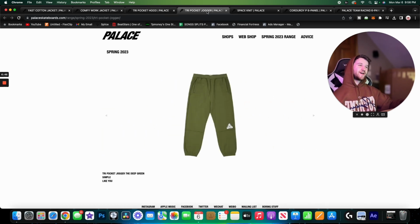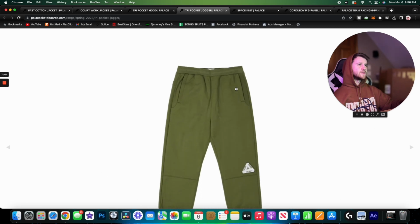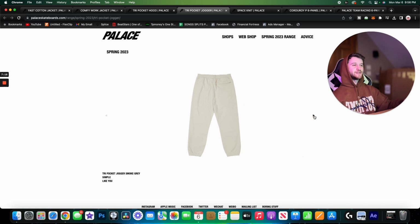But anyways, moving on, we have the jogger versions of those, which is the tri-pocket jogger. So I think these are pretty clean here too. I kind of wish this stitching wasn't here, below the knees, wherever that is. But regardless, I like the pocket design. I think those are interesting and look pretty pleasant. And yeah, this colorway is pretty nice too. So we've got the same 4 colorways to match the tops: a green, a blue, that off-white, smoke gray, which is my favorite still, and then a black.